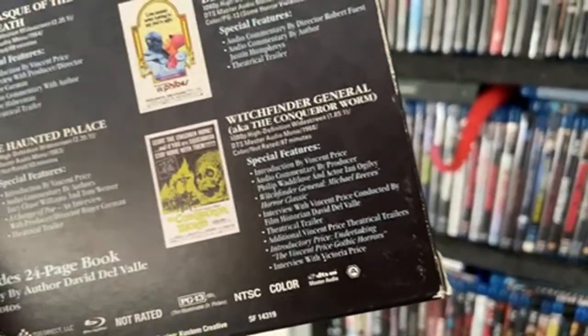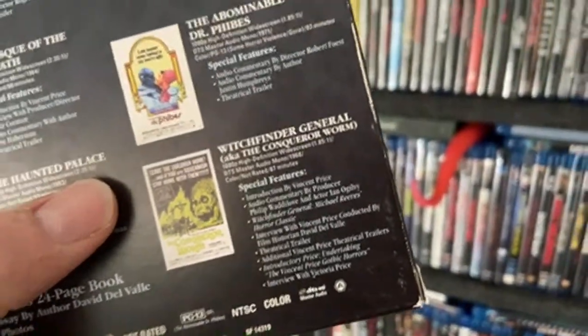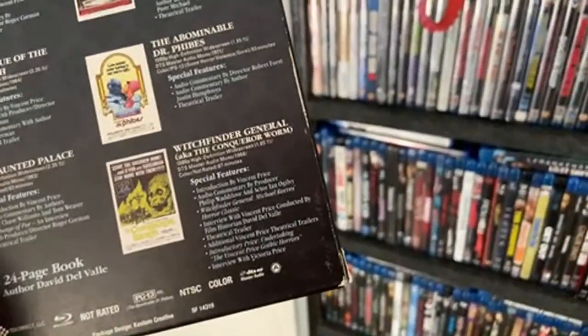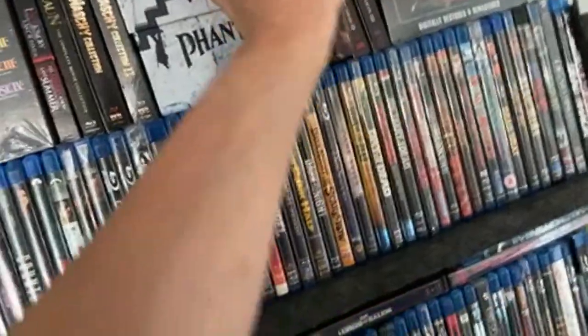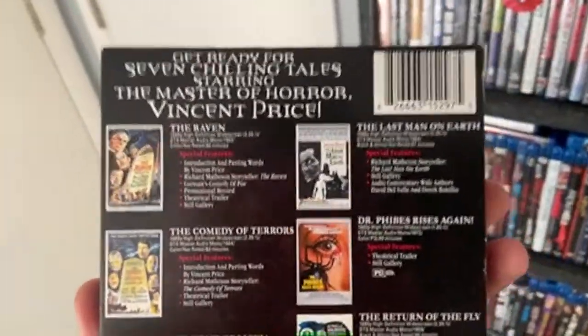And then Witchfinder General. A lot of people love this film. I do too. It's also known as The Conqueror Worm. And it shows Vincent Price as a true tyrant, as the Witchfinder General who goes around and finds witches, obviously. It's like a Salem witch kind of vibe. I'm not exactly sure when it takes place, to be fair. It's been a while, folks, for some of these.